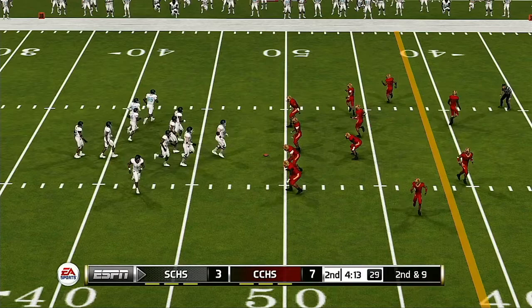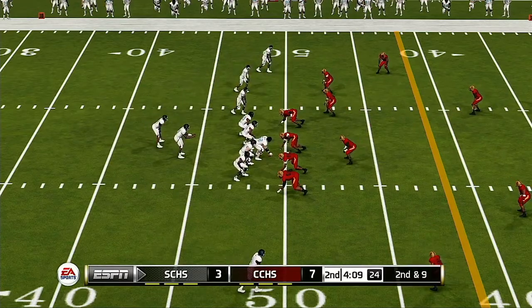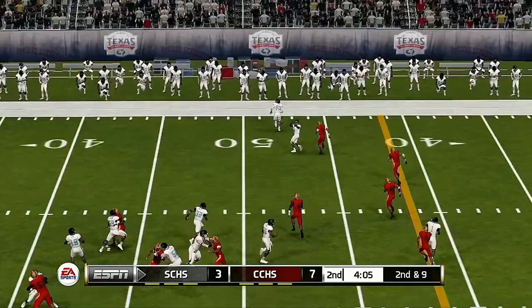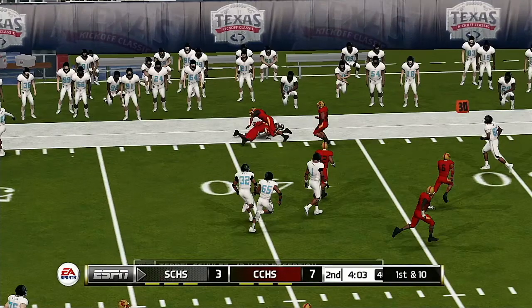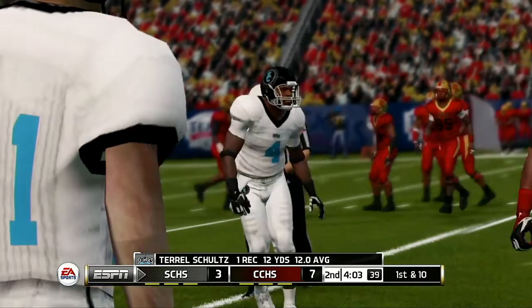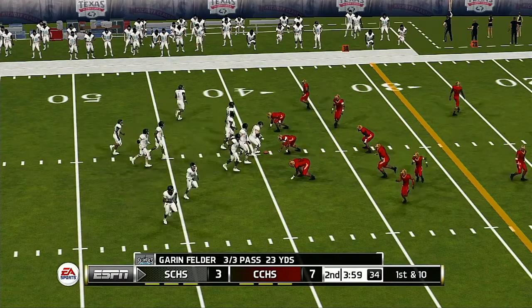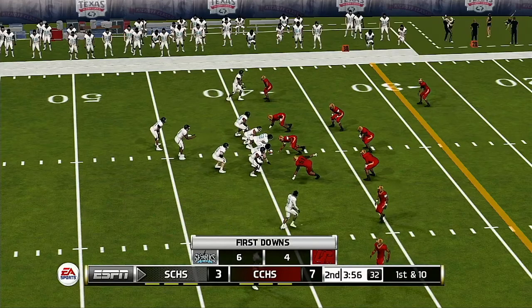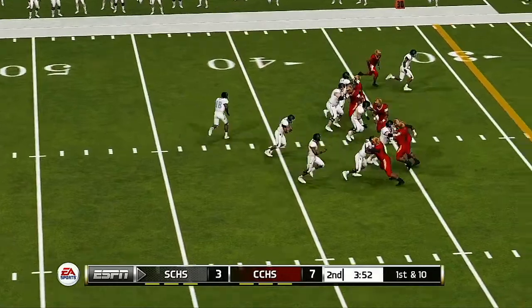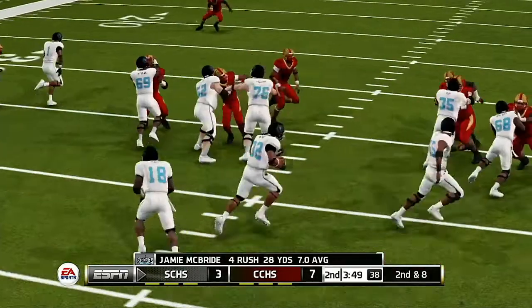From their own 49-yard line, it's second down. Gets it out quickly, and they make the stop at the 39-yard line. Nice throw to hit the out route against man coverage for a first down. McBride comes away with 2 yards on the carry.